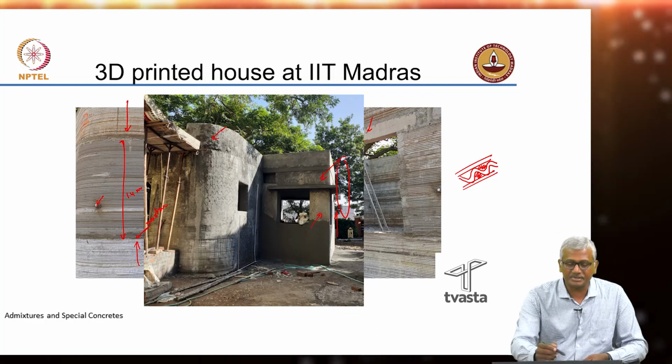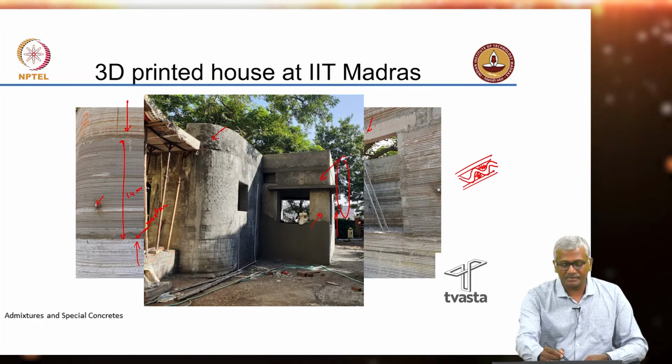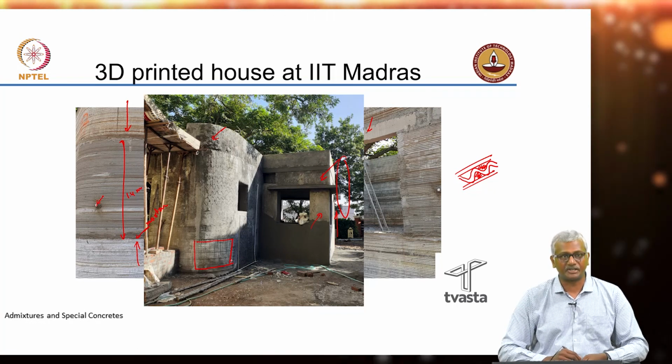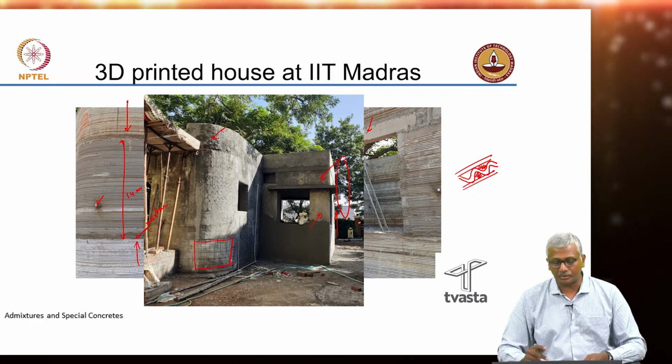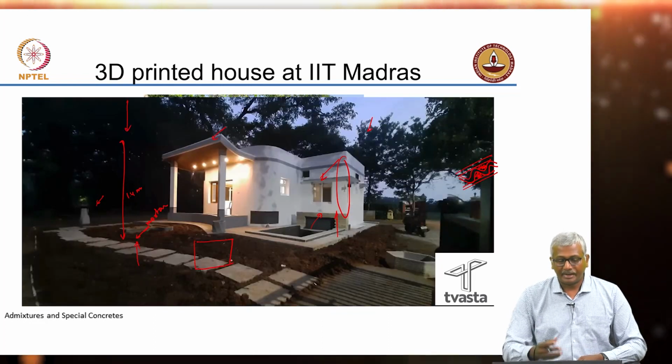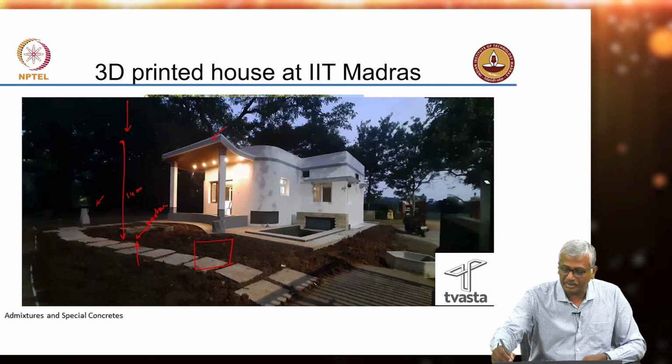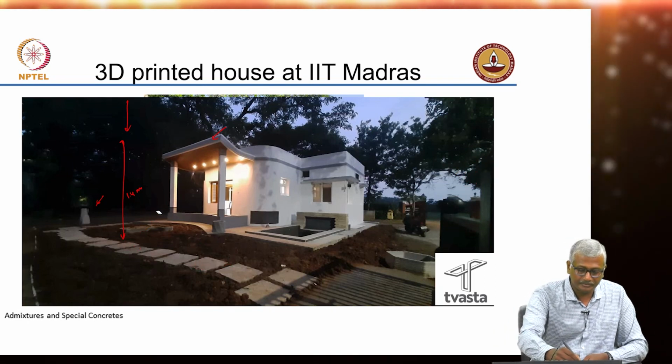So, as you can see, this is the plastering that was done on top. There were some segments which are left open to show the clear 3D printed texture. On the other side of the building also there are a few. And this is the overall 3D printed house.